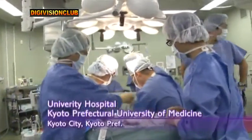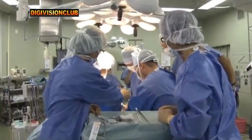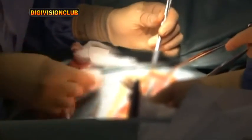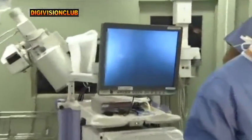A stomach cancer patient is undergoing surgery. Advanced stomach cancer tends to metastasize into the peritoneum, liver, and other organs, so surgeons need to determine whether it has spread before cutting out the cancer.